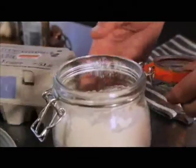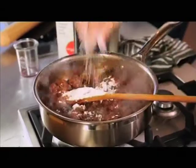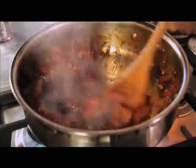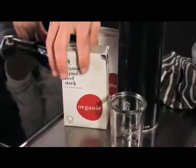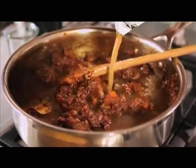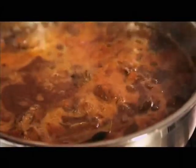Could you just pass me that flour? I'm just going to add a pinch so it thickens up the sauce. There we go. See how quickly that thickens it up, and then when we add the stock, it's going to turn into a beautiful velvety sauce because we're going to cook it for quite a bit of time and all the sinews and the fats are going to come out of the lamb. And beautiful.